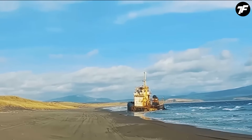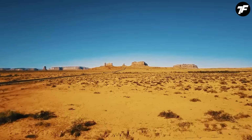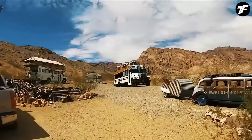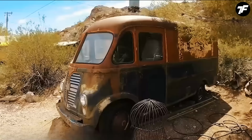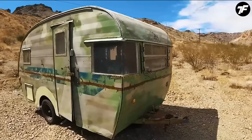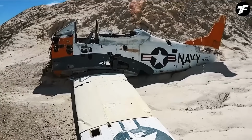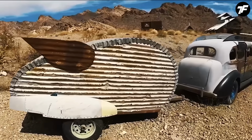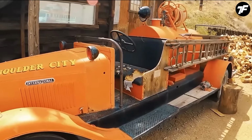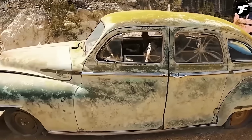In a remote desert, they found a unique time capsule of mid-20th century America. It is a gigantic collection of perfectly preserved vintage cars, buses, campers, and even military aircraft. There is everything here. From 1970s buses converted into little homes and small teardrop trailers to classic wartime trucks. The dry desert climate has literally preserved all these vehicles in the past.